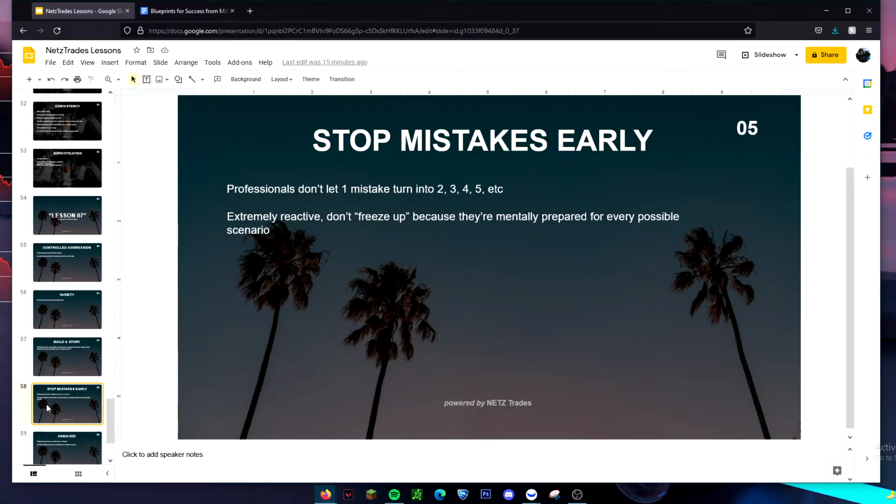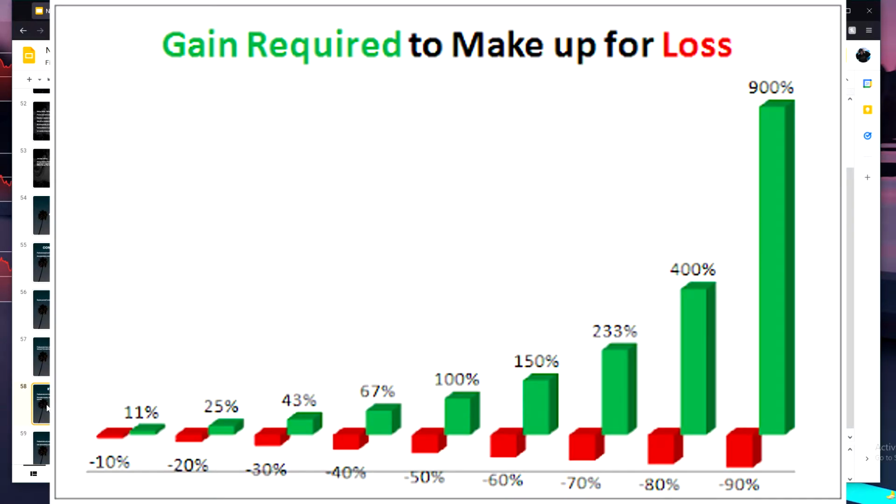Next, and this one is extremely important, great traders stop mistakes early. A lot of the reason why people end up blowing accounts is because they make one big mistake, and then they don't stop trading. They keep on going. They're like, oh, I want to remake what I just lost. I want to recuperate my losses. I need to make this back. And what that leads to is they end up turning one mistake into 2 mistakes, 3 mistakes, 4 mistakes, etc. It just keeps getting bigger and bigger, and then it becomes that much harder to get out of it. It's like, if you're in a hole, don't dig yourself deeper into that hole.